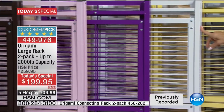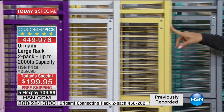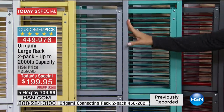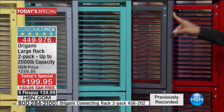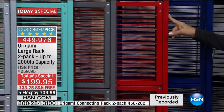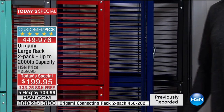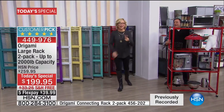Purple. Here we've got the white. Great for kitchens and laundry rooms. This is another almost sold out color. 300 left in the light yellow. Here's your platinum. We've got this in the turquoise. We've got original pewter and then red, navy, and black. So lots of great choices. And you get two. And there's free shipping on two.